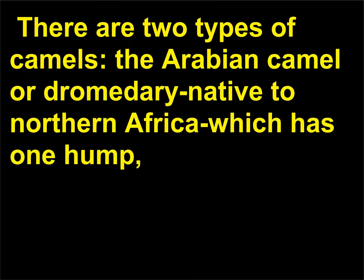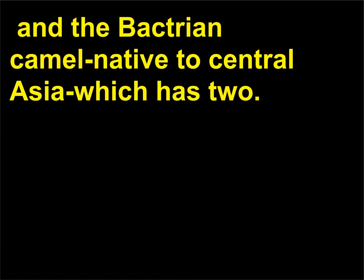There are two types of camels, the Arabian camel or dromedary native to northern Africa which has one hump, and the Bactrian camel native to Central Asia which has two.